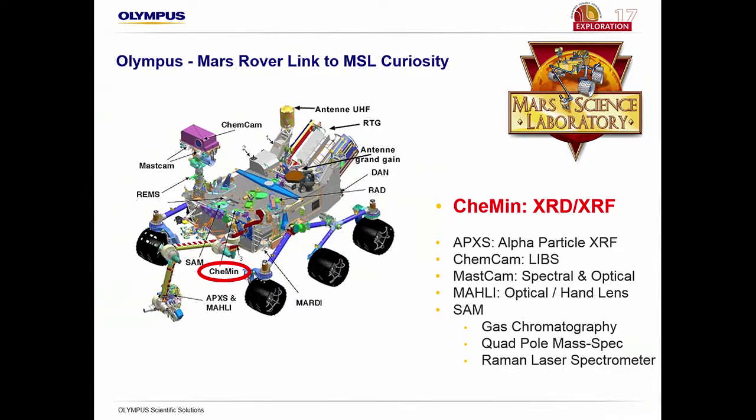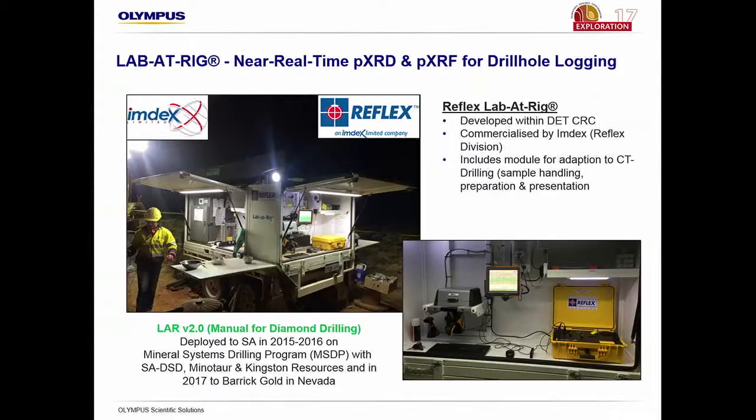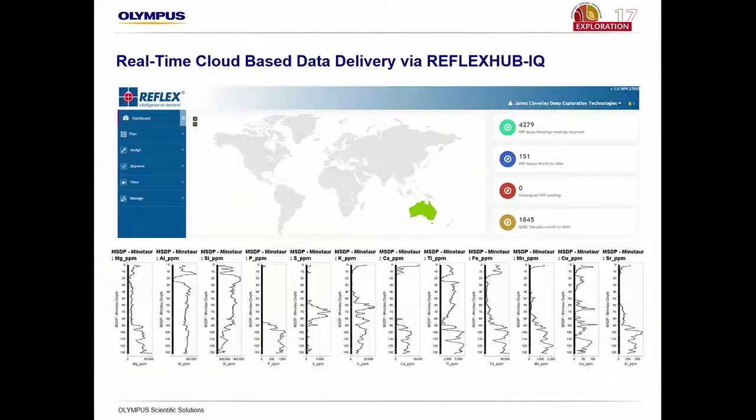So, and again, we're advancing to push things like auto-loading and automated software in there to make it very, very simple for us to get routine mineralogy every sample down a hole. So the work we've been doing is the Lab at Rig system that James mentioned, so combining these systems at the drill hole and delivering the data in real time.